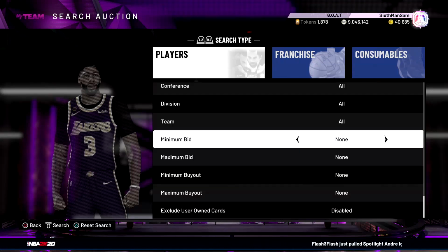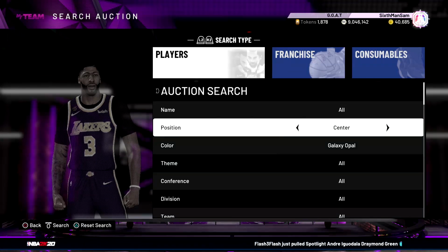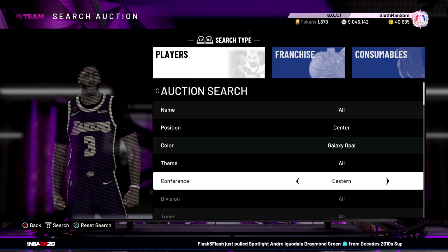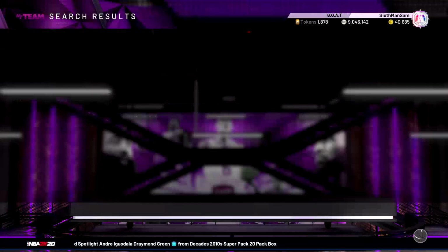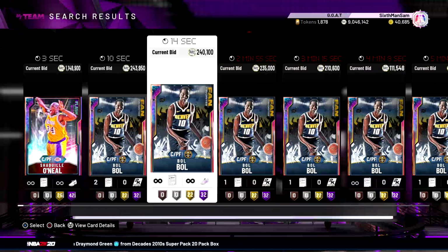Hopefully this one still works by the time you see this video. If not, you can move on to the center Galaxy Opal and do West, because if you do East, or if you do all, you see Domantas Sabonis. But if you do West, this filter wouldn't be too bad either, because if you do West center, you can see Bull and Shaquille O'Neal.